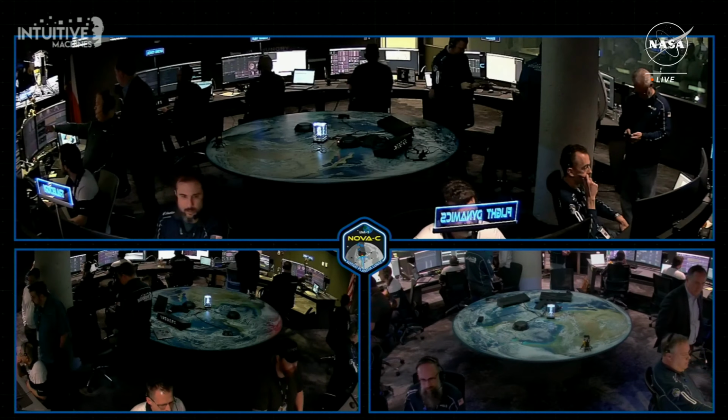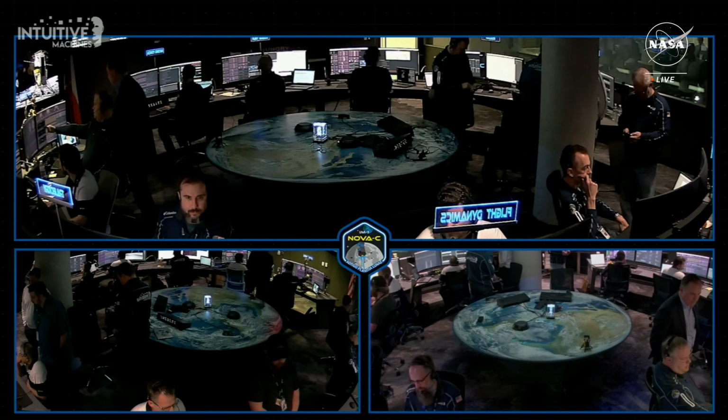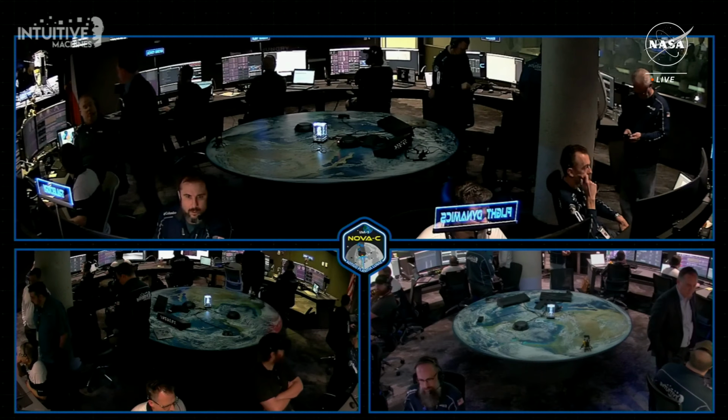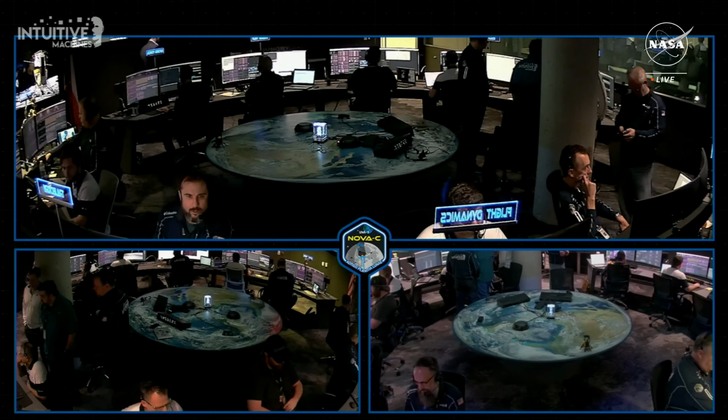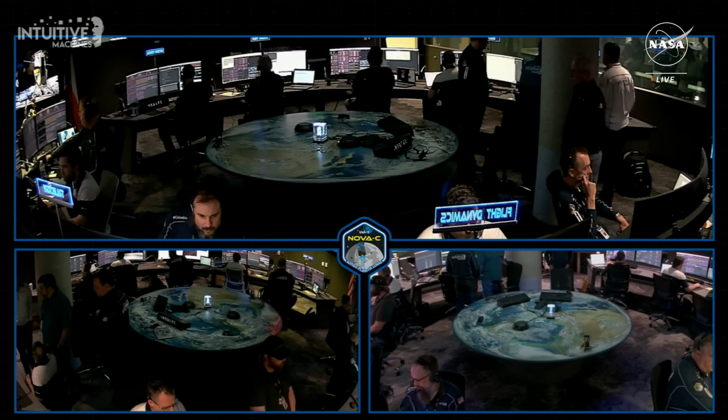Central Time. Well, Josh described those processes of working on the communications component to confirm data from the lander, pulsing the teams surrounding him to check the status of Nova C and the data that they were receiving here in Nova Control to confirm landing. And part of that, Josh, as you described, is communications. We're standing by.